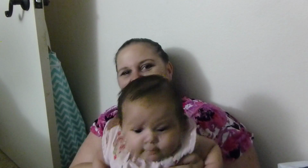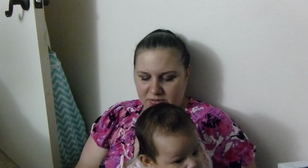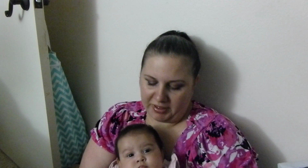So yes, Miss Kaylene here, 4 months old. Last time she was weighed, she was a little over 12 pounds. That was about a month ago. So she's probably closer to 13 or so pounds now.